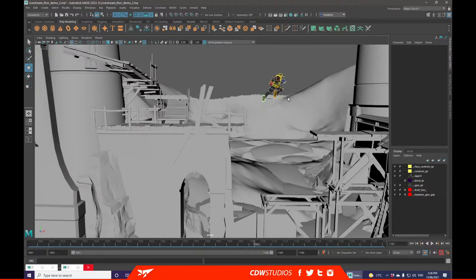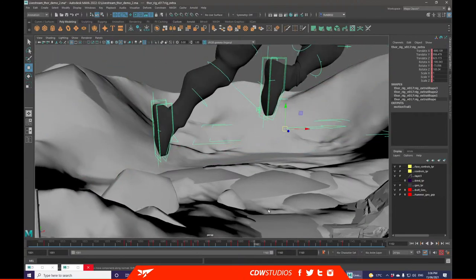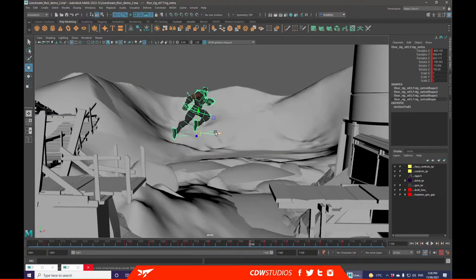Also might make it so he's a little less Mario jumpy here, because that's just not very pleasant to look at. Might give it so he's got a little bit more forward momentum, and that's why he has to slide.